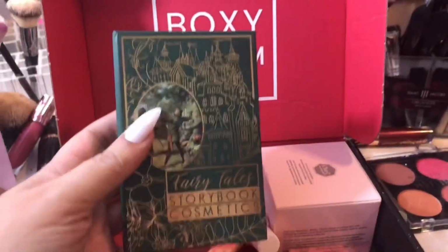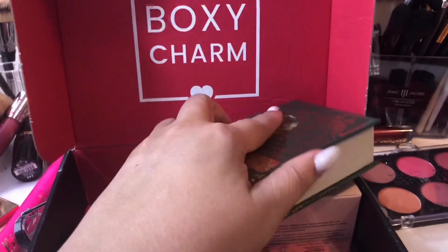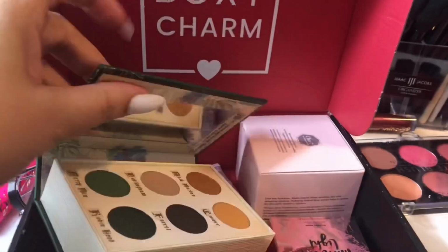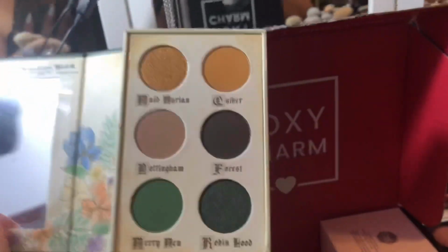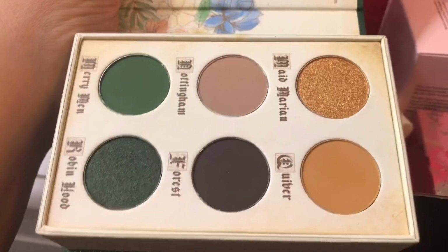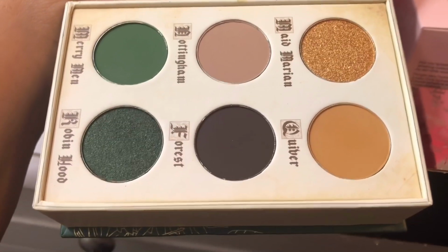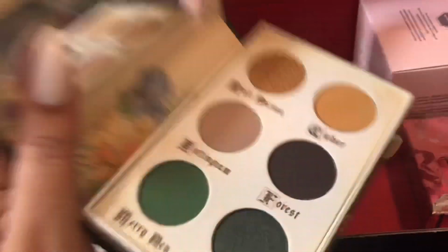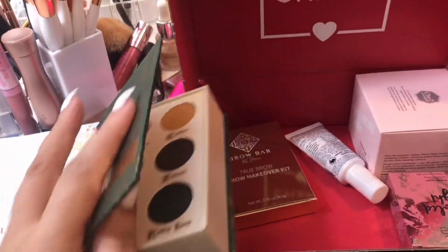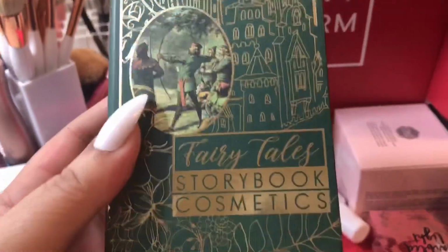First thing I pull out is the Storybook Cosmetics Fairy Tales Robin Hood palette. This retails for $35. It says, inspired by the classic tale, the Storybook mini palette was created exclusively for BoxyCharm and is as beautiful on the inside as it is on the outside. We've combined stunning metallics and velvety matte eyeshadows to help you create your happily ever after look.